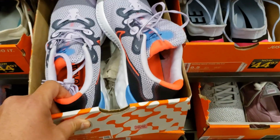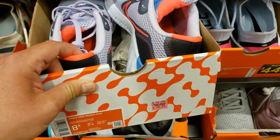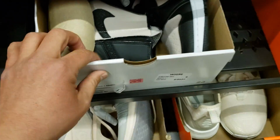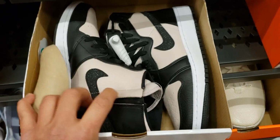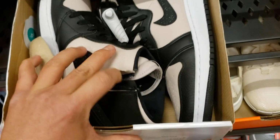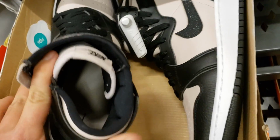Ew, why are these going for so much? These are the Renews, man. The Renews are terrible. Super hard. Don't get them. Get the Reacts. Size 9 Jordan 1 Rebel, you guys. What the hell is this? Little zip on the side? That is terrible. That's terrible.